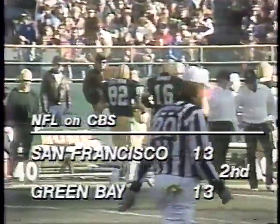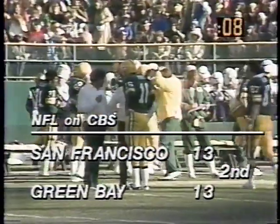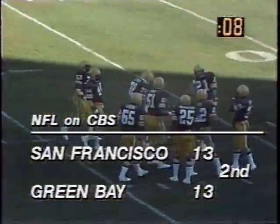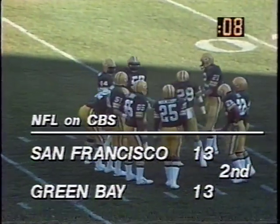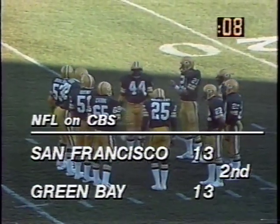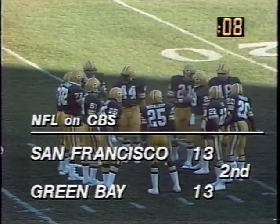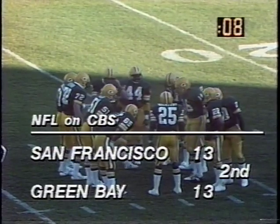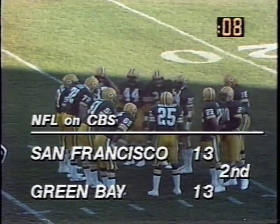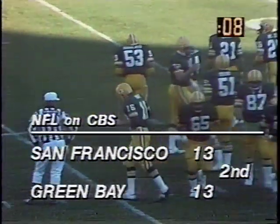When he made the first one, you knew that he liked the situation of having to go in right here. You see the clock, only 8 seconds left to go in and try to get the tie here. But I'm sure that if he had missed the earlier one, he certainly would like to have gone in right at this particular point of the game. Green Bay Packers have battled back now to even up the score as we approach the halftime intermission. They'll kick it off. Burney will do the kicking.